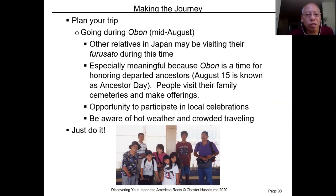And as I mentioned, again, the serendipity of going during Obon. Actually, I went exactly on the day of Obon, August 15th, which is known as Ancestor Day. So again, that made it all the more meaningful, not only for myself and my brother and his kids, but for my relatives as well that I met, because they of course knew the meaning of Obon, and they attached that to when we visited during that day.